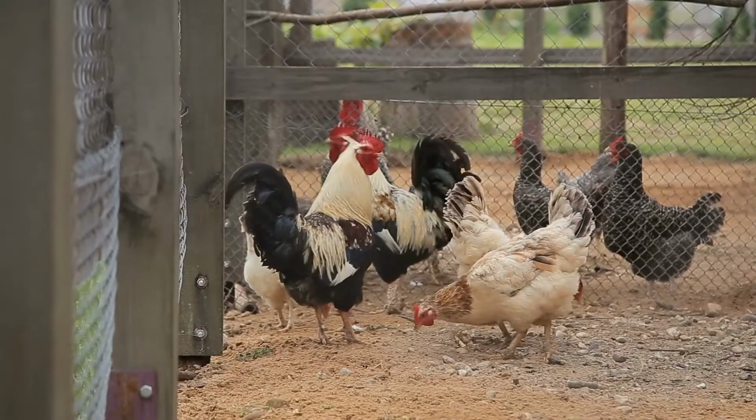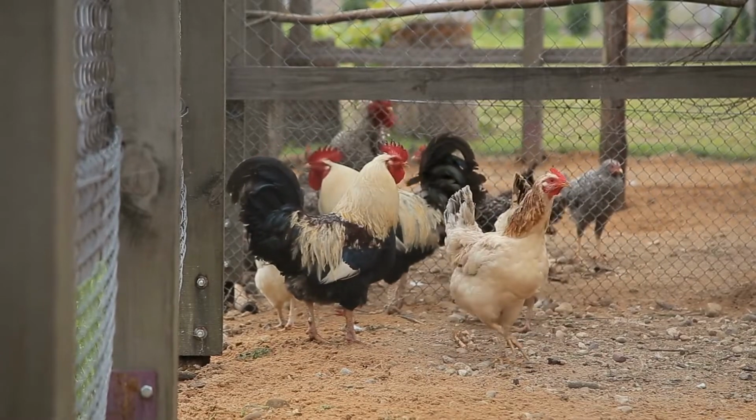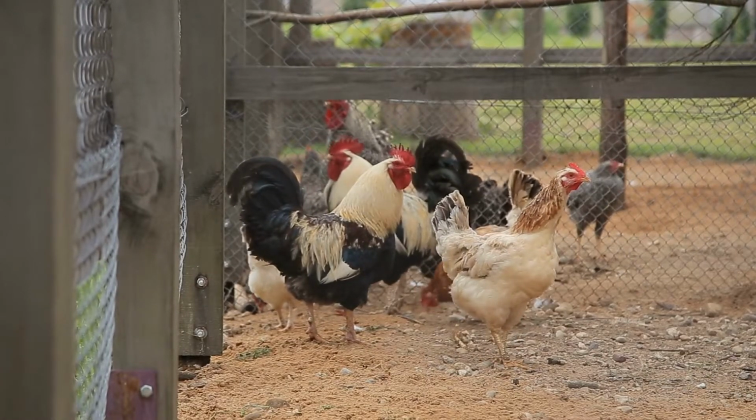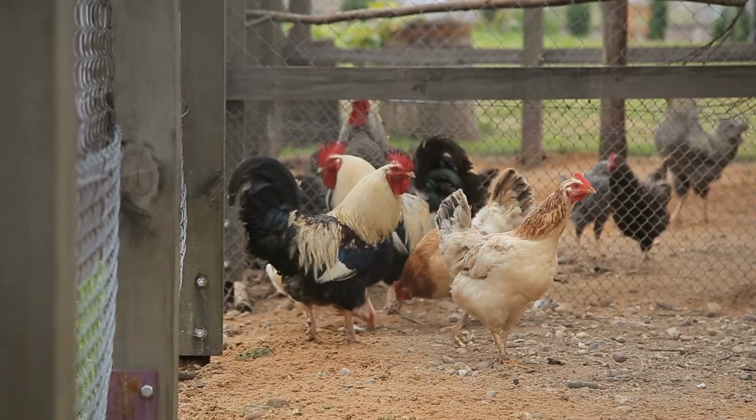When building your hen house, there are a few things to consider. Ensure that your chickens have enough space. Half of 1 square meter should be sufficient for your birds. If they are too cramped, they might get aggressive and start pecking at each other.